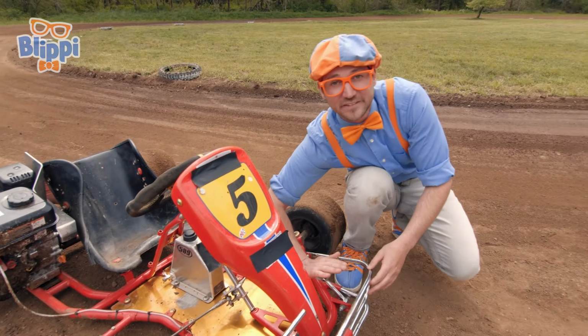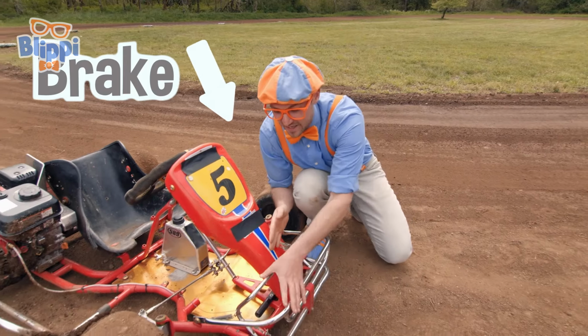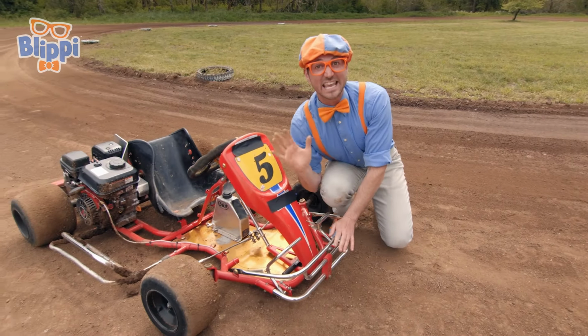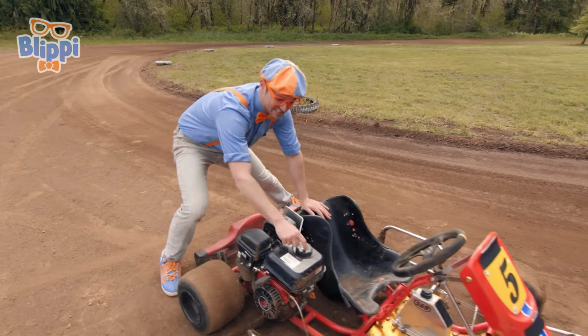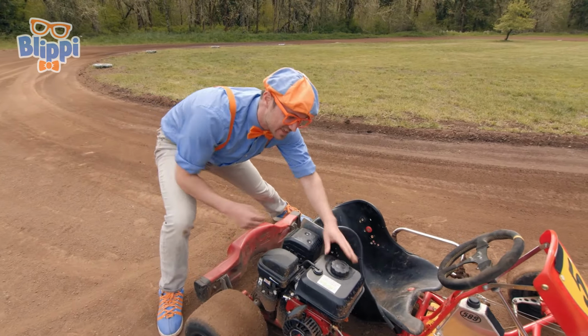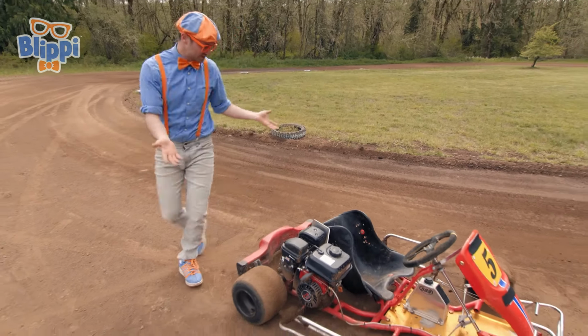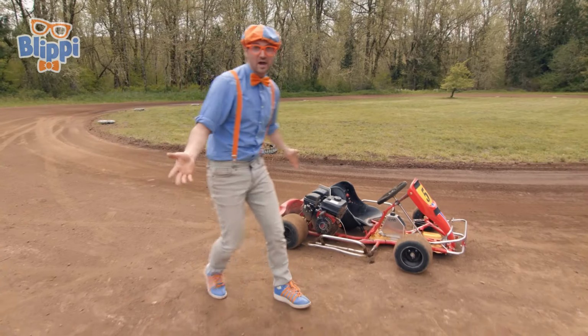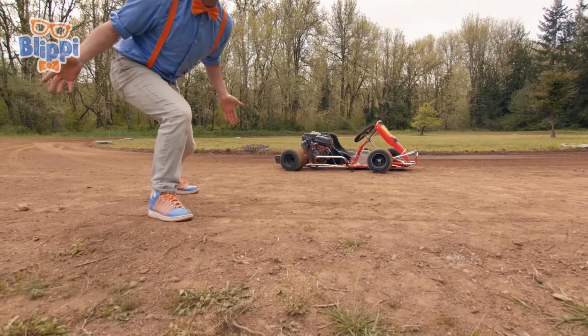Oh, and last but not least, right up here. This is where you put your feet. Push down right here for the brake. And on the other side, this is for the gas. Speaking of gas, yeah, the engine needs gas. And right here, this is where you fill it up. Okay, looks like we explored the whole go-kart, so it must be time to drive and race the go-kart.